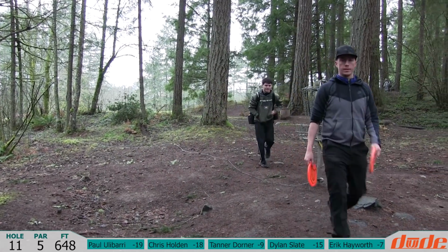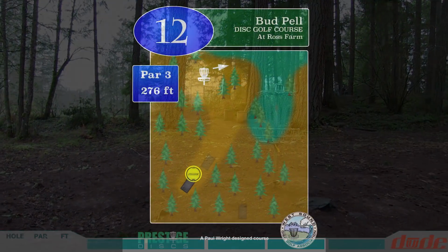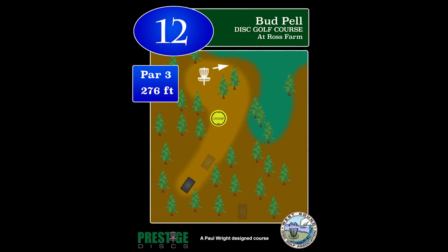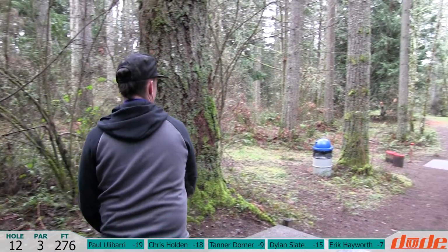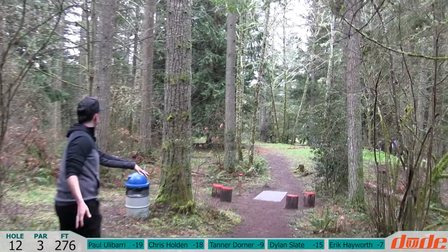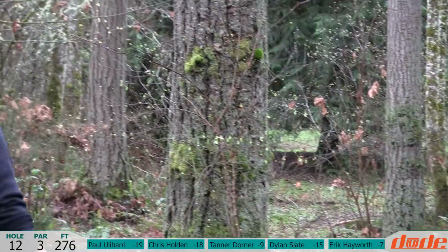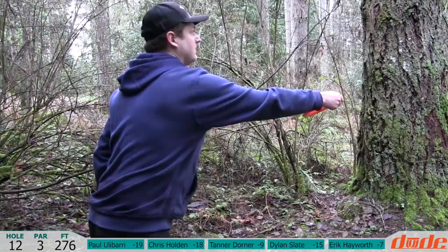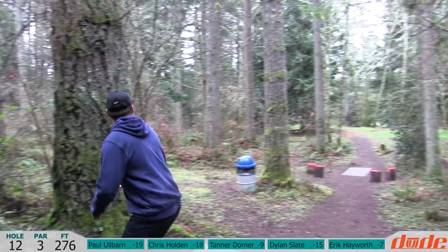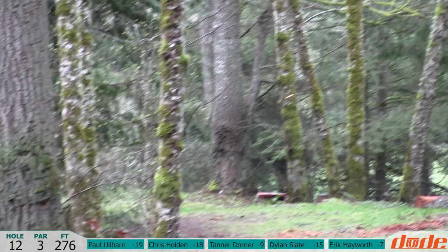It's going to take us to hole 12, the rock hole. A ringer? Oh, nice. Tanner asking what he's throwing. I really like this hole, from the blue pad more so than the red. Yeah, it's a pretty simple hyzer, but it's a cool hole. I like it. The basket's on the rocks and whatnot.